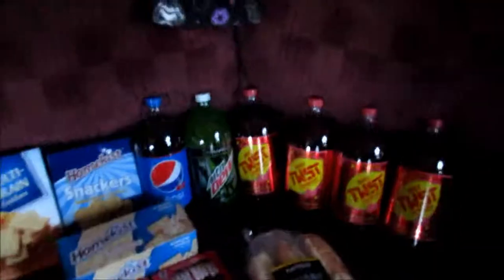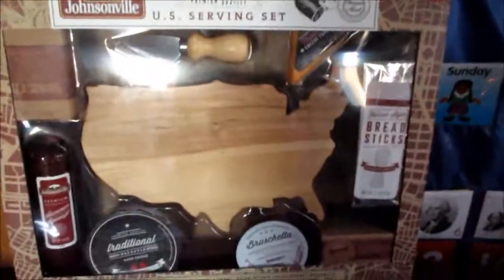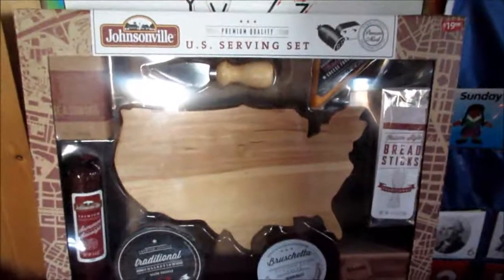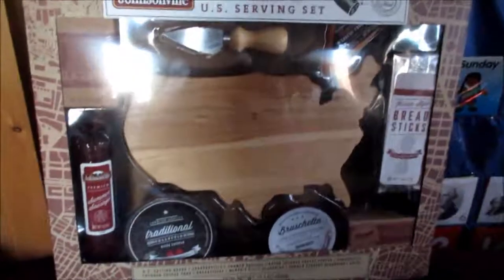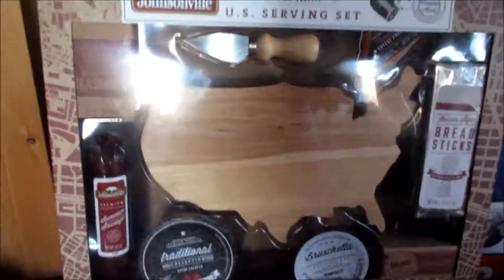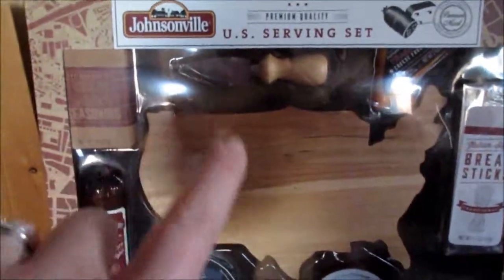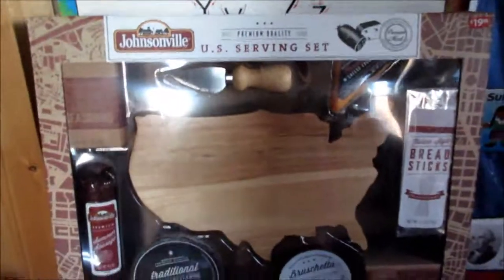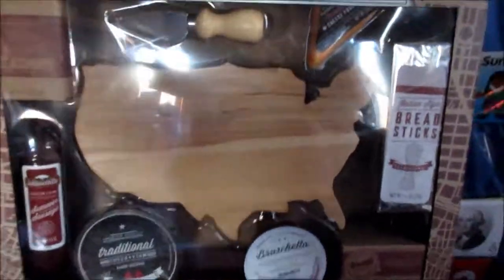Okie dokie. So the entirety of this haul came to $30.58. The two items that we got that were kind of specialty things is this Johnsonville U.S. serving set. It's one of those Christmassy summer sausage and breadstick kind of things. But I had looked at it before the holiday when they first brought them out. Because number one, I like the little cheese server, and I really wanted this United States shaped cutting board. I know it's just a piece of wood shaped like that, but I want to put it in the new kitchen. So I waited till it went down to 50% off.